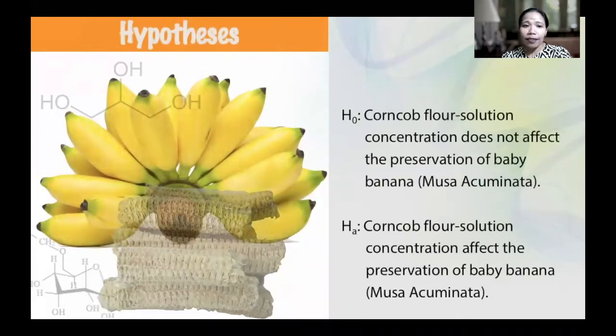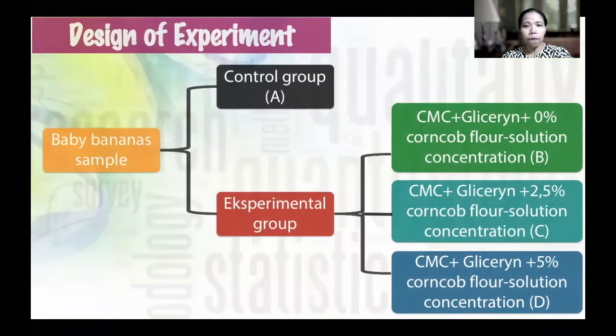Based on the research question, the hypotheses were: the null hypothesis, corncob flour solution concentration does not affect the preservation of baby banana. The alternative hypothesis, corncob flour solution concentration affects the preservation of baby banana.